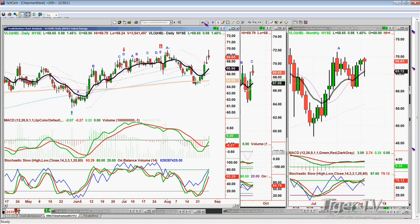Okay, so as it stands right now, I can't really call it anything else, because it broke all the support levels of starting points for the up move, and therefore this has to be considered to be a B, C, and this is a brand new move, leg A. I'm calling it an A, but it could fail. That A failed. But at this point, at 68.85, Valero is what we were looking at.